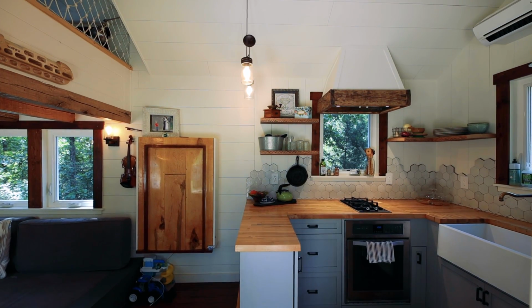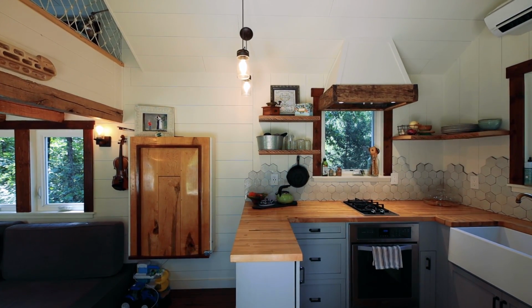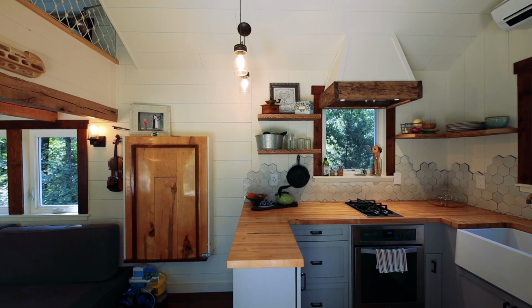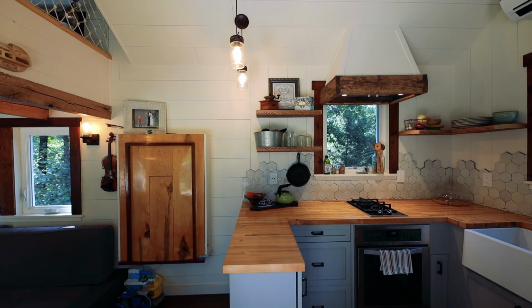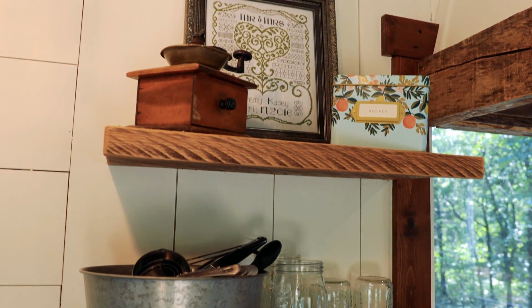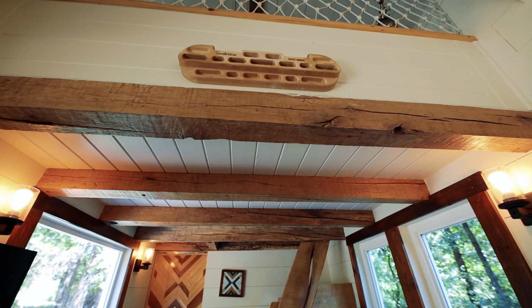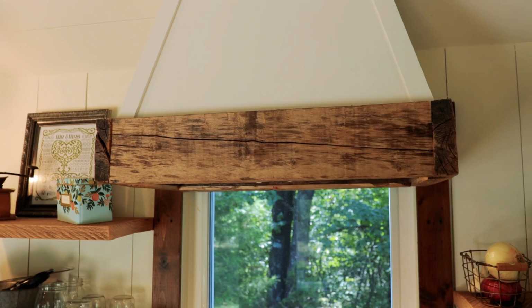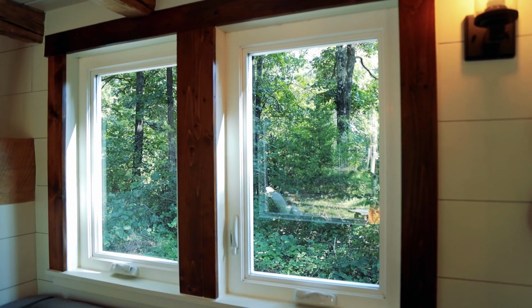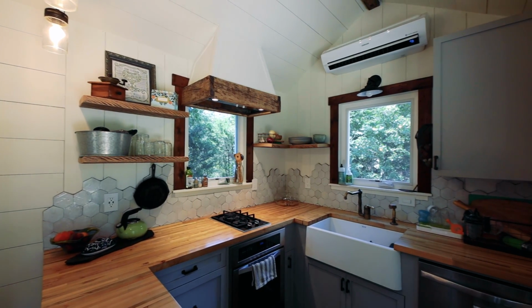So welcome. This is beautiful. You've used a lot of really lovely timber in here, haven't you? Yeah, these shelves and some of the stair parts I got at a lumber yard. They're oak trailer timbers. And then the beams I found from behind my brother's barn, and I used those in the loft area and then up along our roof here, the vaulted ceiling. And then the trim around the windows is actually all old fence. It was an old fence panel that we pulled apart and repurposed.